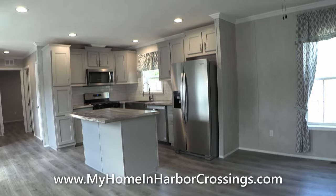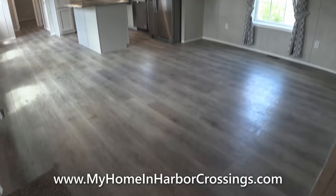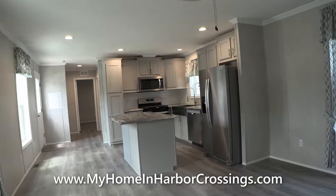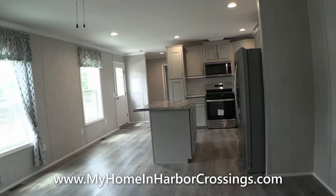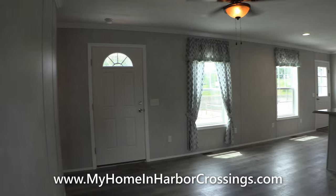So taking a look inside here, you can see this is a really cheery home. It gets a lot of light. It's really bright and I think it looks great. So this house comes with that really nice looking island, which matches the stainless steel appliances. They are Energy Star certified appliances, so this is a really energy efficient house.